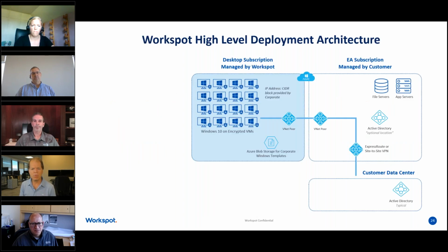Now, what I want to do is quickly go through this architecture and then hand it over to you, Scott, just so folks know what happens when it's in the cloud. What does it look like? In the lower right-hand corner is the customer data center. You might have some on-prem activity there, maybe some authentication. Then over on the right-hand side, you're going to see a single subscription up in the public cloud, Azure or Google Cloud. And up in here, you might also put some authentication, file servers, and app servers. It sounds like from the prior polling question, those are the sorts of things that are running up there.